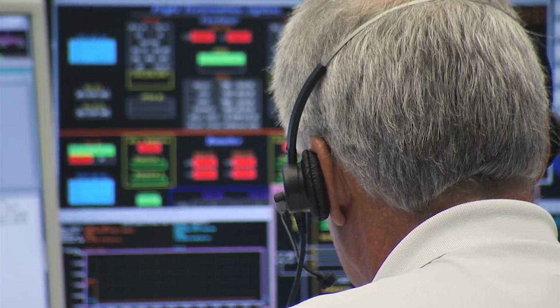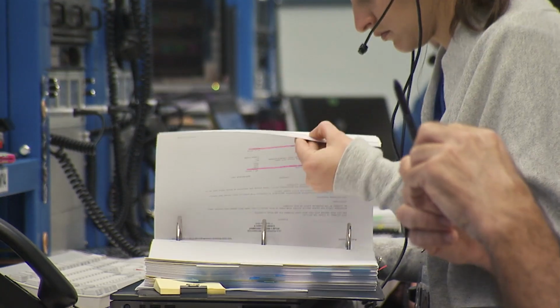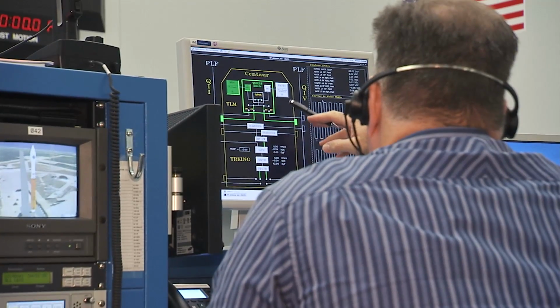Range coordinator, clear to proceed. Launch director, LD is go. You have permission to launch. Proceeding with the count. With the approval to proceed, the final hold is released and the clock starts counting down the final 4 minutes. 3:55.